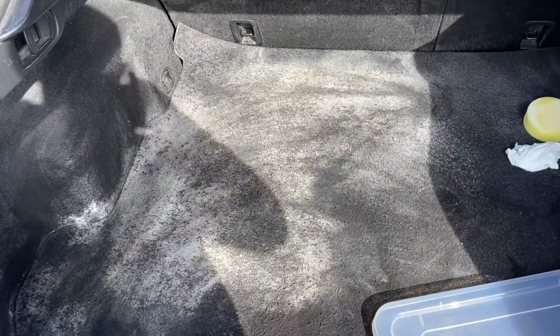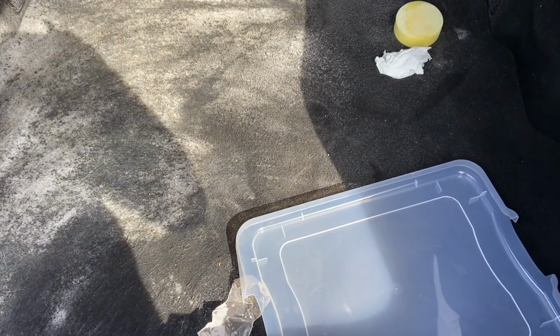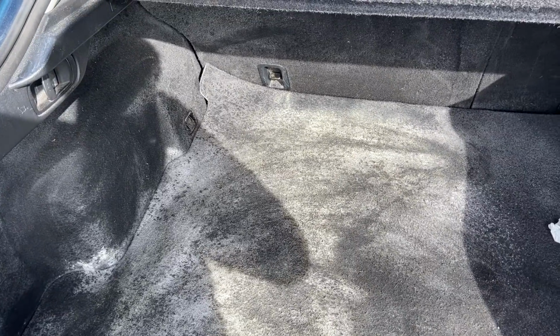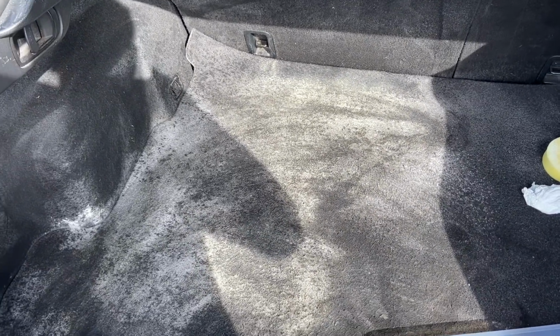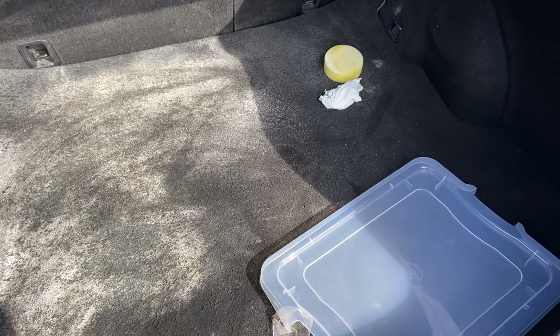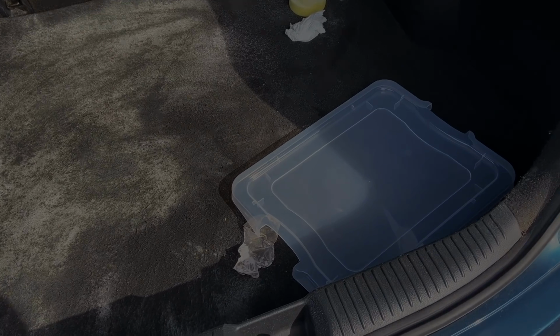Onto the boot area, and this is one of the worst areas actually. Well, the white stuff, that was apparently a bag of plaster, white plaster, that was spilled in there. Now they've kind of got most of it out, but obviously there's still the remains on the carpet. I don't know how that'll come off. It might come off easy, it might come off hard, it depends how long it's been on there.